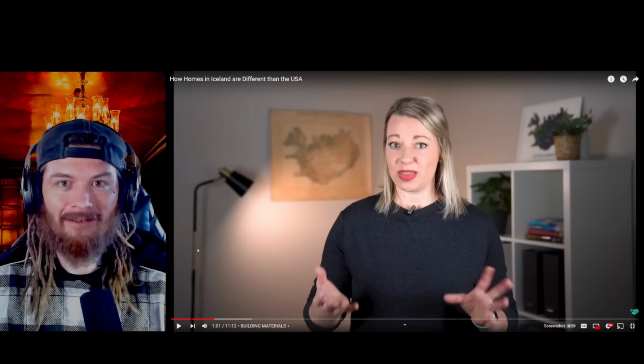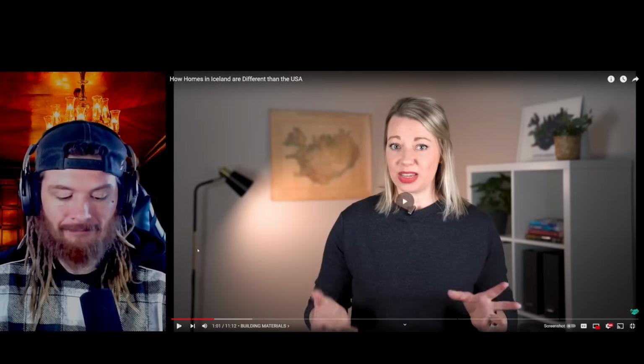Bare minimum. That's a sturdy house. I wonder if they use brick and stuff. It'd be kind of cool to make bricks out of volcanic stone and use that. I don't know if it'd be viable or not, but this is what's going to be able to withstand some of those harsh rain and wind elements, as well as the earthquakes.